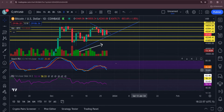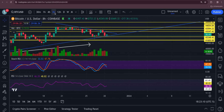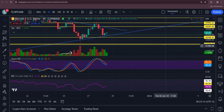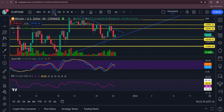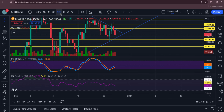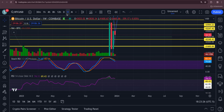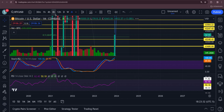We have that daily RSI trying to get reset here. It's at a 14 and a 26. The 12-hour is at a 30 and a 32, bearish. The 8-hour is bearish, 33 and a 47. And the 4-hour is trying to turn back up. We have a green 4-hour candle here. The 8 is green, the 12 is red, and the daily is red. The weekly is bearish, 74 and an 83. And that monthly is still bullish.